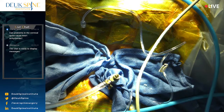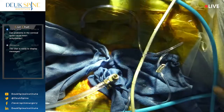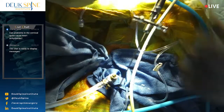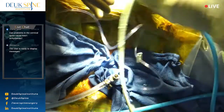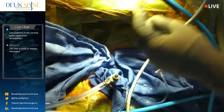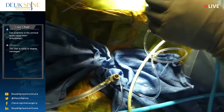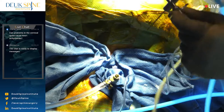Camera looks good. I mean, look at those little white spots though. Oh yeah, it's like little stars. I don't think there are stars in the camera. That's the camera, right? But that's fine. It doesn't affect our performance. So we're going to reattach the light source. Right there. And then I need to reattach the irrigation. Right there. All right, close that port. And let's just test it first.